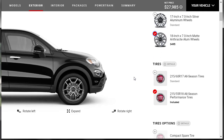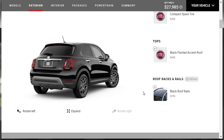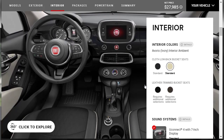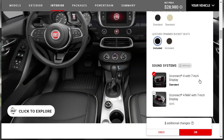Tires, we'll just do the all-season performance tires. Compact spare, we're not going to worry about it. Black painted accent roof, nay. Roof rails, no. Interior, we want the leather seats. All right, there that is, the leather seats. And then we're sitting at $28,980.